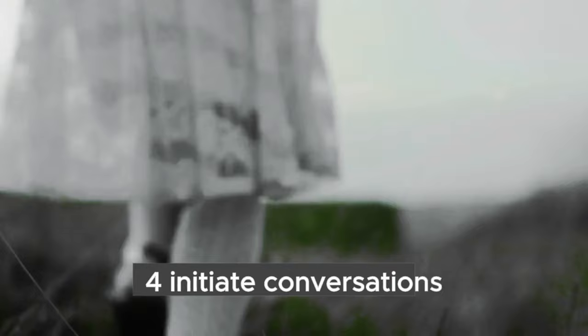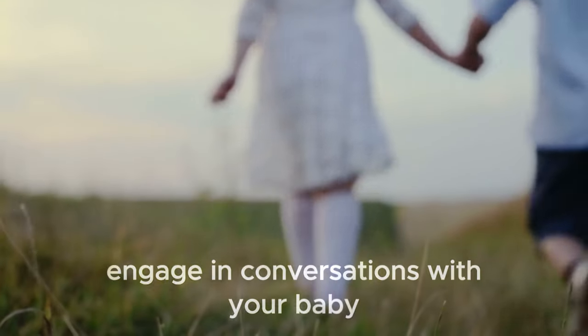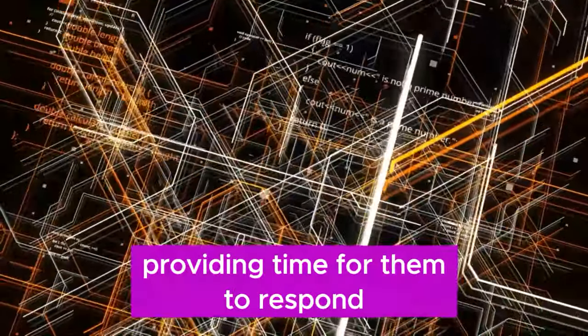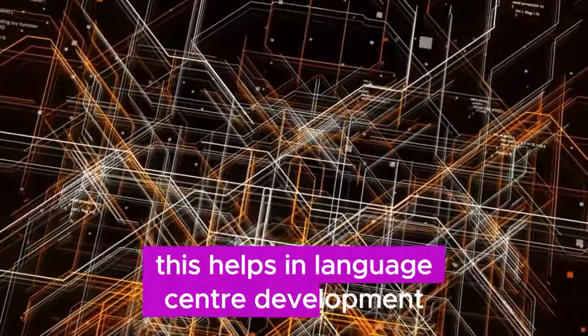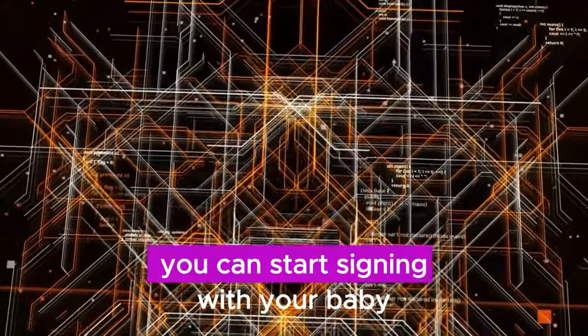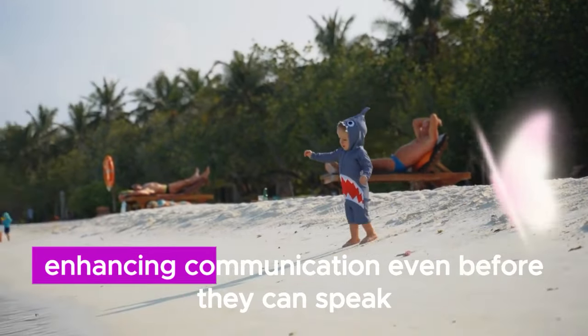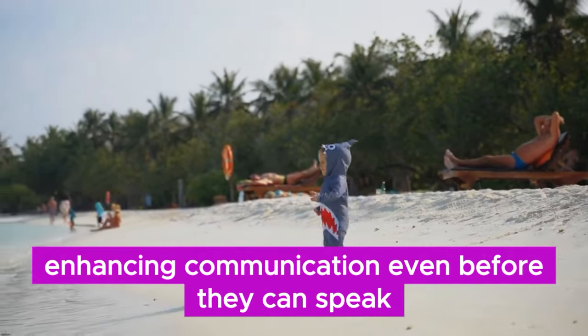4. Initiate conversations. Engage in conversations with your baby, providing time for them to respond. This helps in language center development. You can start signing with your baby for routine activities like changing diapers, enhancing communication even before they can speak.